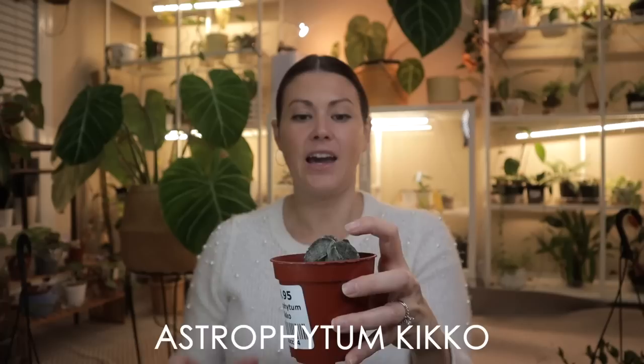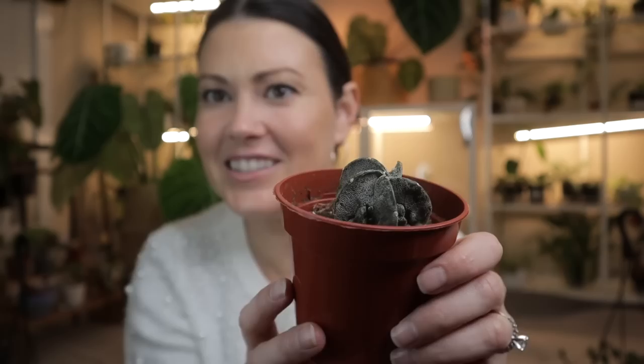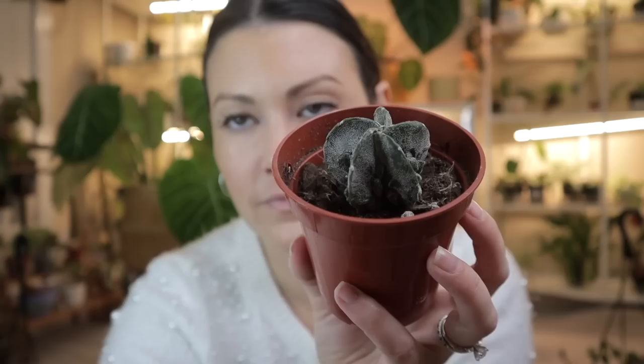You know, they can be somewhat slow growing. It has these really interesting little ridges all around it. Like, look at that. It's so cool. It's just one of the things with this particular astrophytum. They had asterias there, but they were just too small. I really am so impressed with this plant. I think it's so fascinating. I have quite a little astrophytum collection going. Very happy with that.